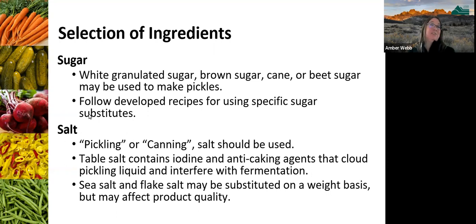Now, this has been interesting this year because apparently there's been a shortage, along with a lot of other things, of pickling or canning salt. We do recommend using these kinds of salt because if you're using something like table salt, you are going to have a poor quality product at the end because the iodine and anti-caking agents in table salt will cloud the pickling liquid. And with fermentation, if you're going to do a fermented pickle, it can interfere with fermentation also.